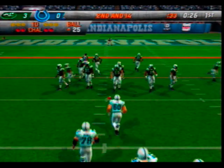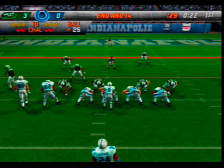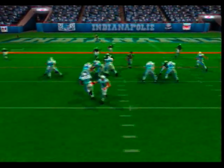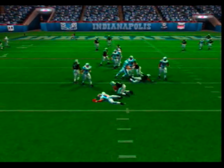Ball on the 25-yard line. The Jets line up in a 4-3. Great fake. Under pressure. Wrapped up and brought down. He just ran out of time.